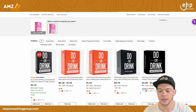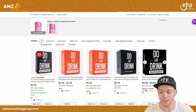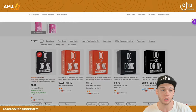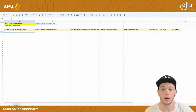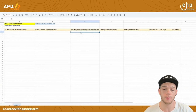And we can already see this one right here, it's verified. So they're a verified manufacturer by Alibaba, and they've been in business for 12 years. They're a little bit more expensive, but it's probably because they are very high quality and they know what they're doing. So you can go through the manufacturer checklist and then reach out to them on Alibaba and see how their English is. Do they respond quickly? How many years in business? We saw the one was in business for 12 years.